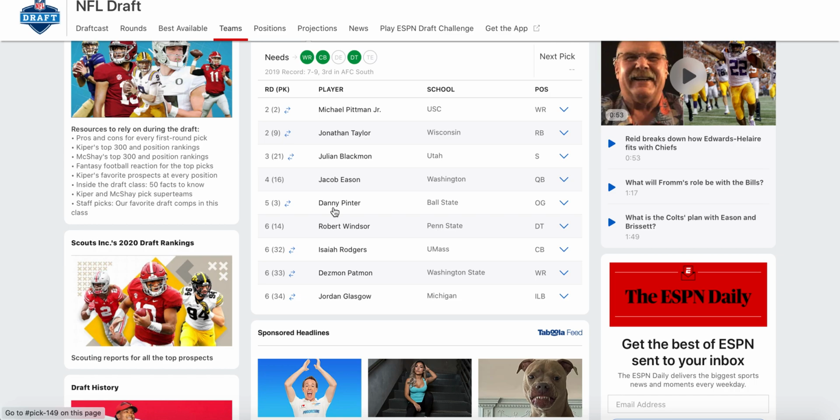So that's very good. They went ahead and had 4 6th-round selections after that, and I'll go through them all really quick. Robert Windsor, Isaiah Rodgers, Desmond Patton, Jordan Glasgow. There, I went through them. No, I'm just kidding. Glasgow I really liked out of Michigan. I think that's a good value for them to get more linebacking play, just because I think that they're kind of still trying to figure out. It's a very young linebacking core.